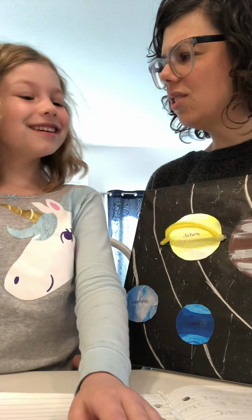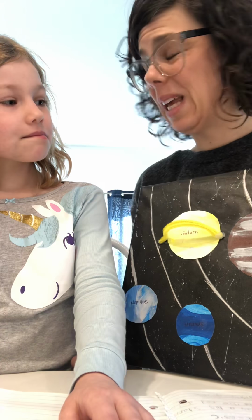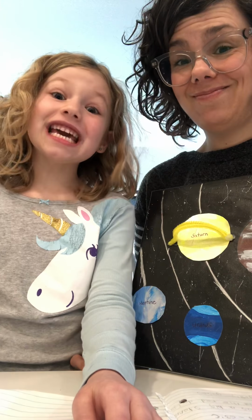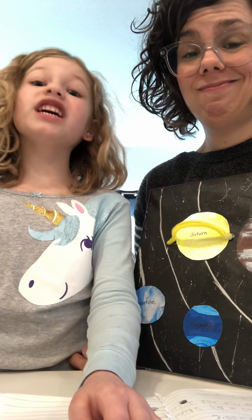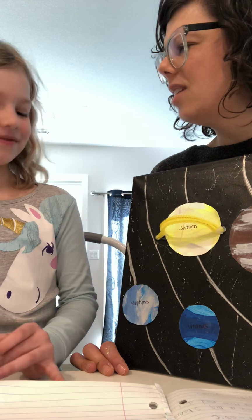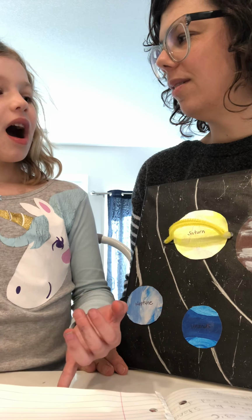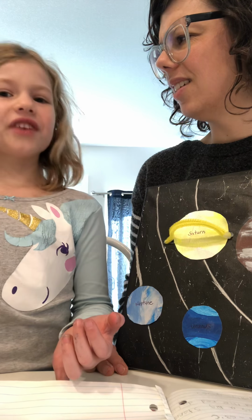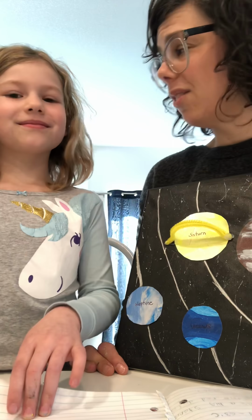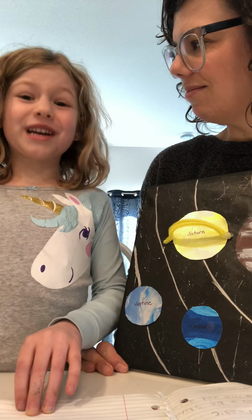So I want to ask you, why isn't Pluto on here? Because when I was a little kid, Pluto was a planet. Pluto eventually is not a planet. It is a dwarf. It's a dwarf planet? Yes. And what was the other planet you were telling me about that's an egg shape? Do you remember what it was called? Haumea. And is that a planet or a dwarf planet? It's a dwarf one. Any other dwarf planets that you know of? I know one, but I forget its name.